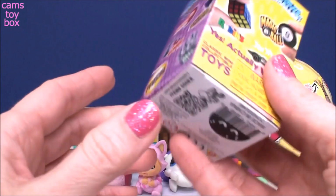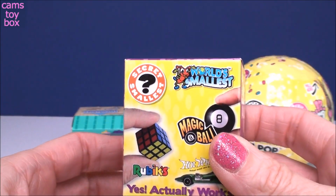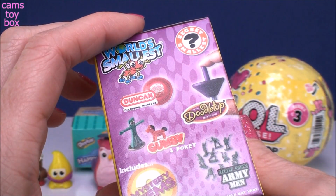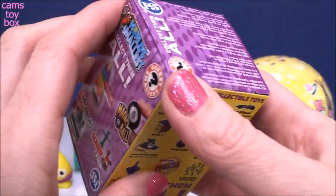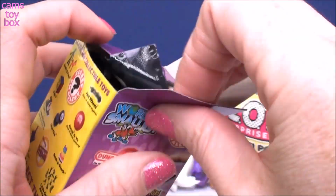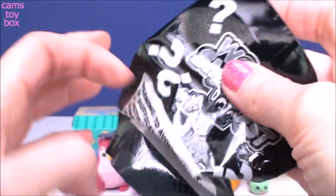All right, these I love. I've been opening these in some of my videos as well. These are really cool. This is the world's smallest. It is a little model, a little replica of these classic toys. Comes with a collector's guide. Let's see which one we got.